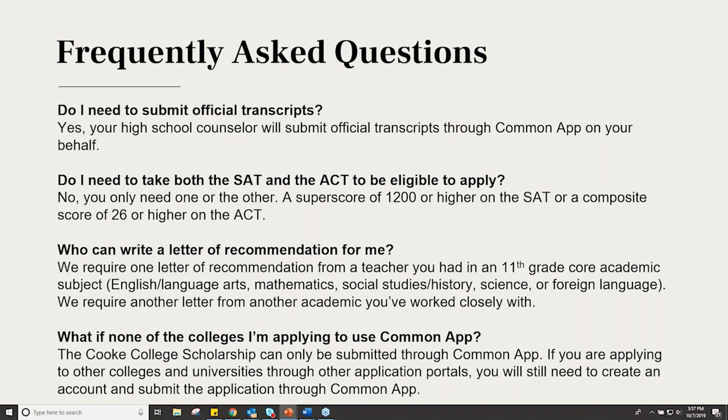Okay, so some colleges that you apply to don't use Common App. So there are some cases where students have never been introduced to Common App and don't use it in their general college application process. That's okay. You will still need to create an account through Common App in order to submit the Cooke College Scholarship. So even if you're not applying to any other colleges and universities through Common App, you'll still need to create the account and submit the application through Common App. So we can't get around that. We can't go through any other application portals.